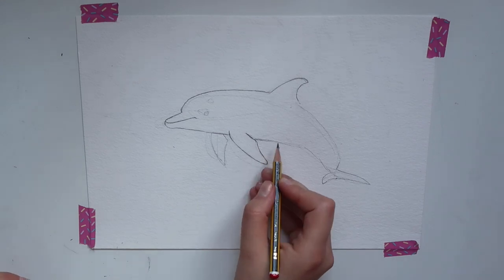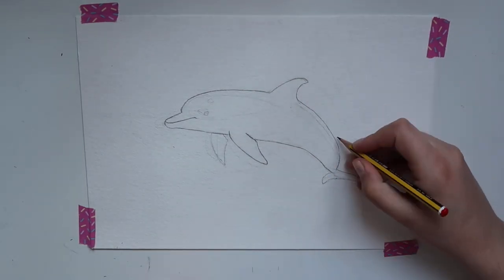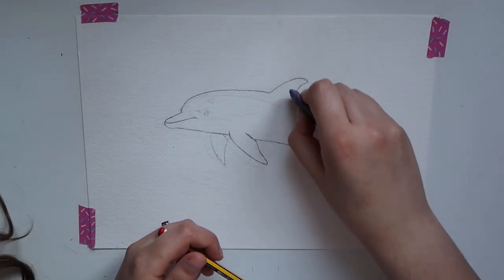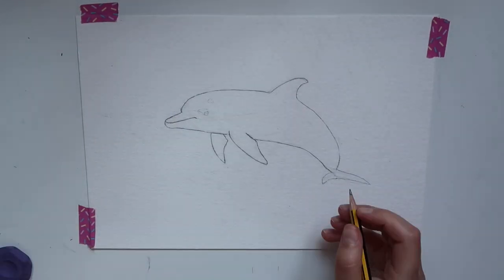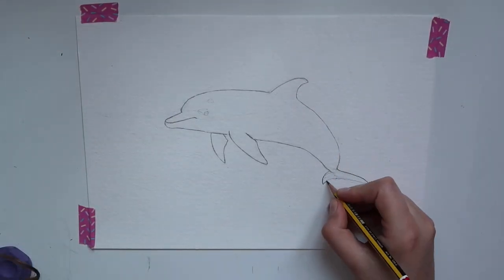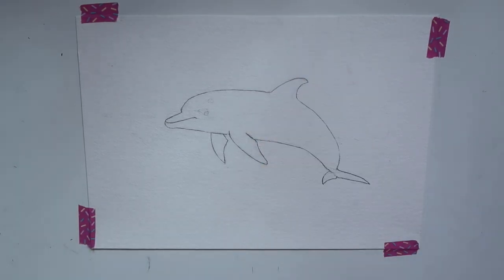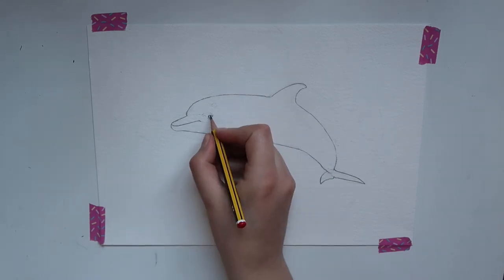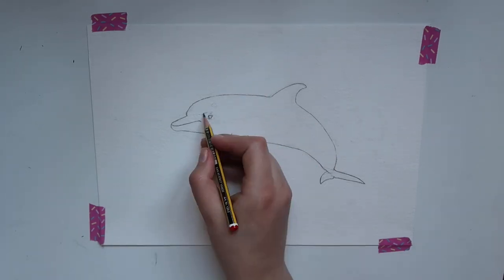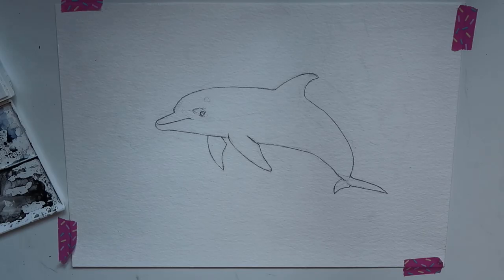Okay, so today we are going to be painting a rather friendly and very well-known dolphin, the common bottlenose dolphin. They are incredibly social creatures and they will travel around in groups that are called pods, and they'll consist of about 10 to 15 dolphins, and they will communicate with each other by squeaks and whistles, and also with their body language by butting heads or snapping at each other or jumping out of the water.